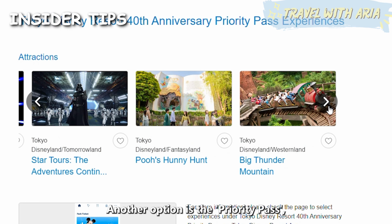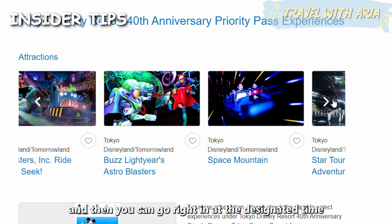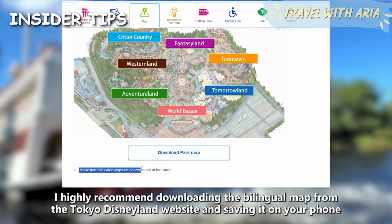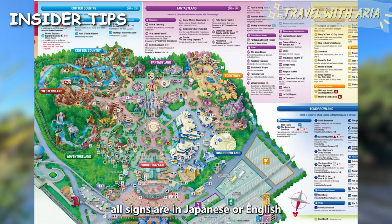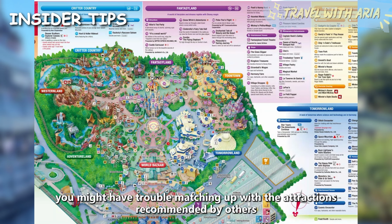Another option is the Priority Pass, a free access pass. You select the attractions and times you want in the app, and then you can go right in at the designated time. I highly recommend downloading the bilingual map from the Tokyo Disneyland website and saving it on your phone. Once you're in the park, all signs are in Japanese or English, and without the bilingual map, you might have trouble matching up with the attractions recommended by others.